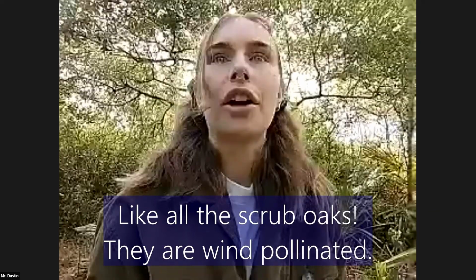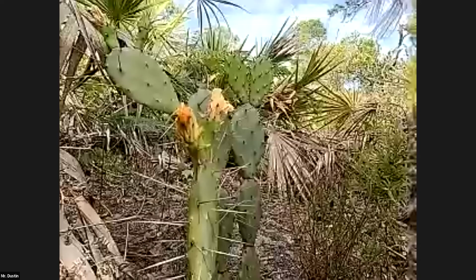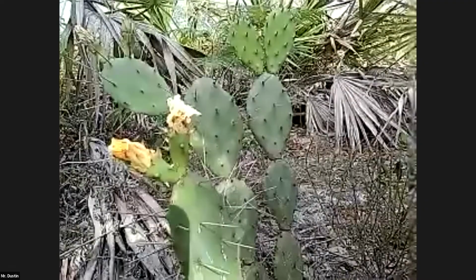It is important to note that not all flowering plants are pollinated by bugs. We can see some other examples of that even just in the scrub. And even though it's sad that we might not have this full blooming flower right now, it's important to remember that even these little dried, crusty flowers are important in the cycle of this plant.